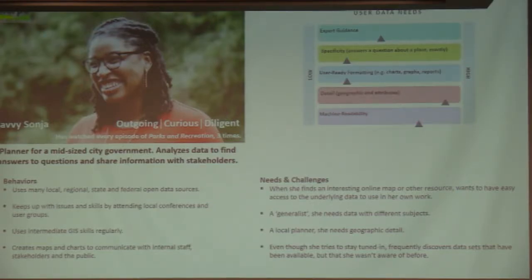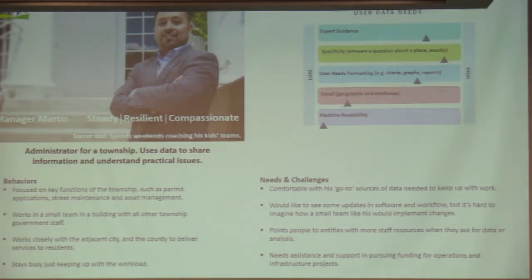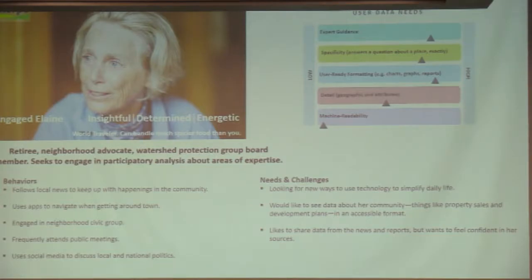She essentially represents all of us, the nonprofit, public sector kind of tech person, so planners, other data people who are pretty comfortable getting their own data and have some specific needs and ways they want to use it. Our next one is Manager Marco. So he represents the executive or administrative level. We mostly work with local governments, so we're thinking about city managers, township administrators, and he wants quick access to data, wants stuff that's already processed, and needs to understand everything that's going on in their community, so is looking for a really broad range.